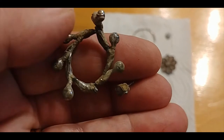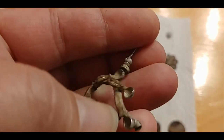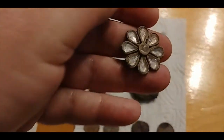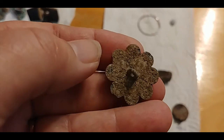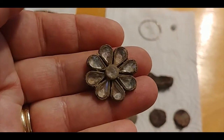It's just some kind of pot metal that's been plated. It literally broke apart as I tried to clean it. The funky daisy button, which again is some kind of pot metal. That was very pretty once.